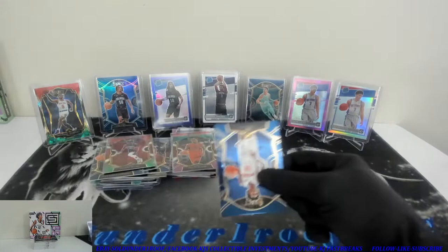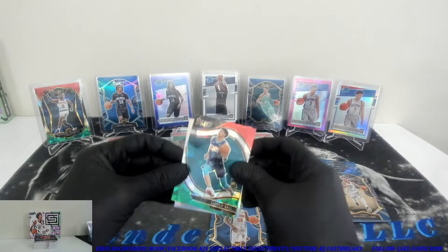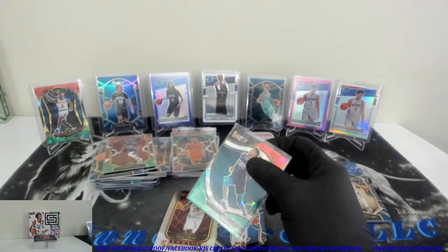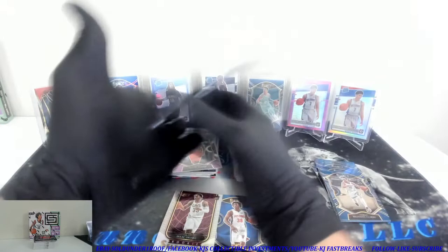But Saben Lee, we got Brandon Clarke, LaMelo, boom, there we go. Huge, courtside, bam, cracked ice. Courtside, cracked ice, LaMelo. There you go, Hornets. And Isaac Okoro, Cavs, silver, rookie selections. Last pack of the box. Got him. Huge upgrade from the concourse. Finally.